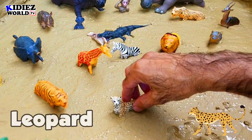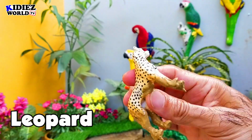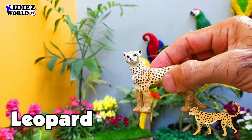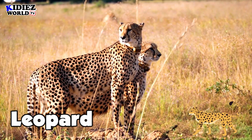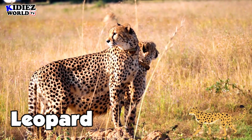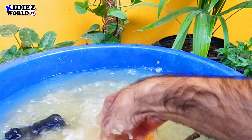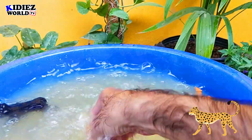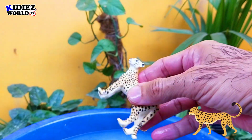Here comes the leopard, the wild beauty. Just look at the color of this beautiful wild cat. Here she is. Leopard is a beautiful animal, very good looking, but she's a wild cat. She's a wild beast, and by diet, leopards are carnivorous. Leopard.